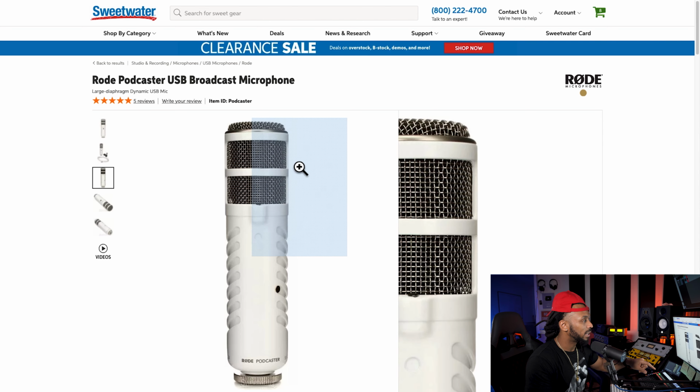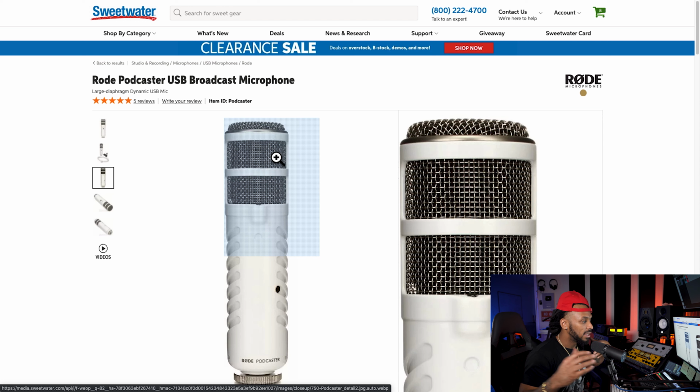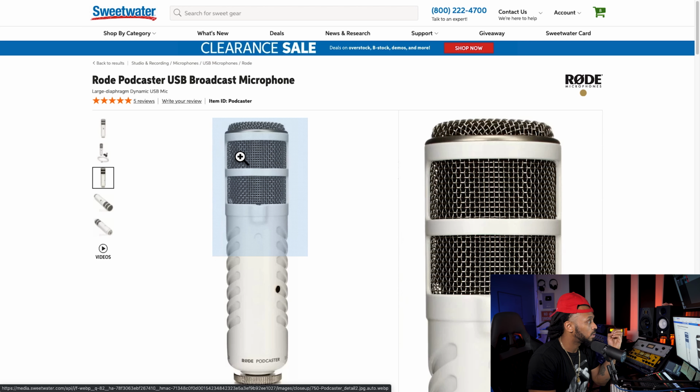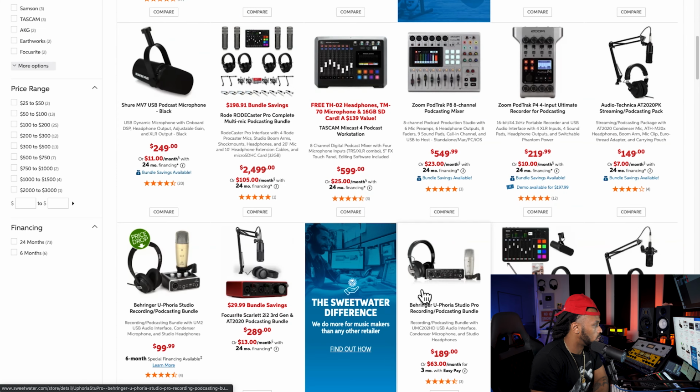I like this because it's also going to be noise rejecting. We see all these different layers. This microphone is going to help eliminate all the room noise that you might be in, because chances are you're not in a professional recording studio. So it's going to be good to have a microphone that helps reduce some of that background and room noise. Let's go back.